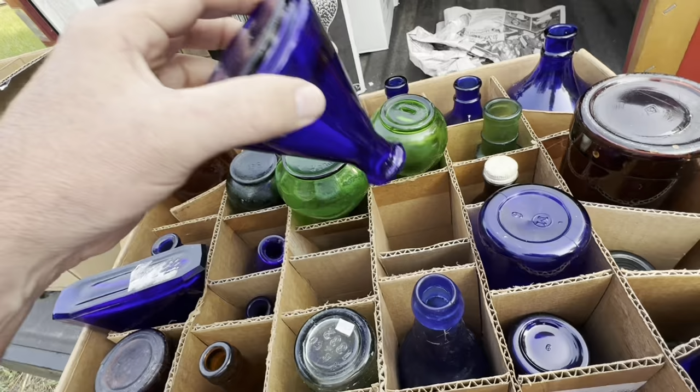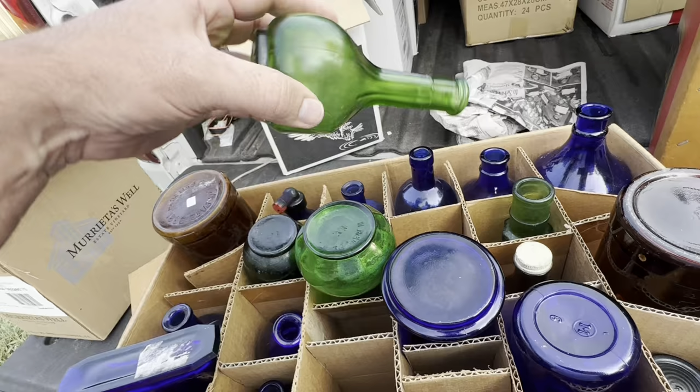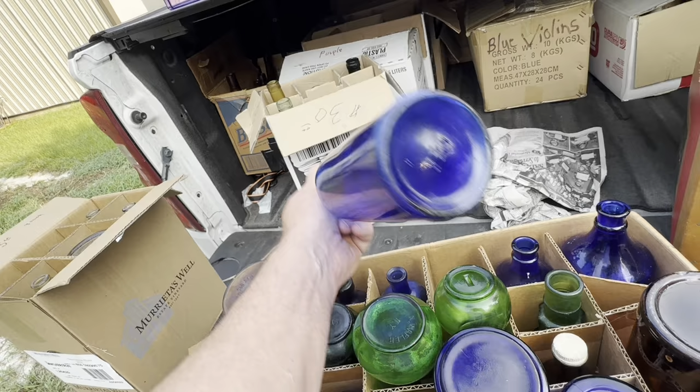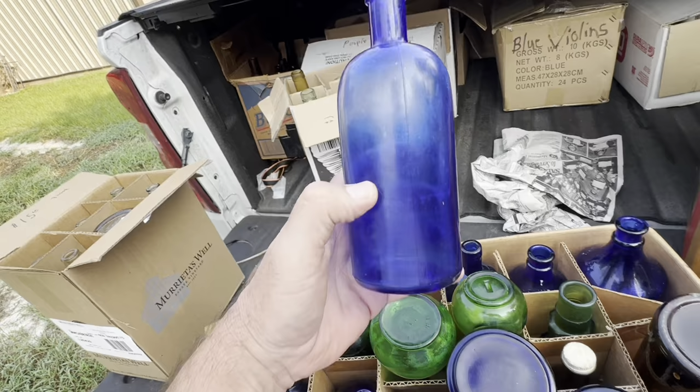And this is Royal Mint Sauce. I'm not familiar with that either. Not sure how old that is. Pretty. Like an onion bottle. And that's another, I guess, an ink or medicine. It's early too. It's blown. It's got a tool top. And that's another early cobalt blue tool top.